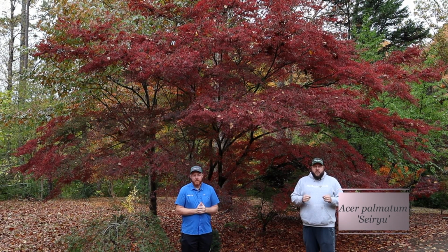Now this tree leaves out in the spring a lush green, fading to a more emeraldy green midsummer. And as you can see, the fall colors are exquisitely red.